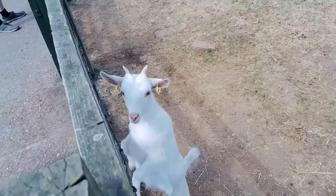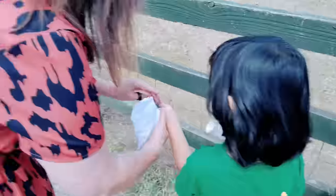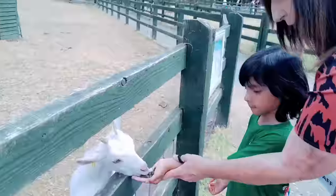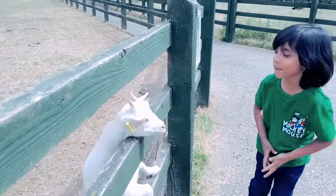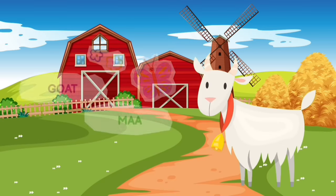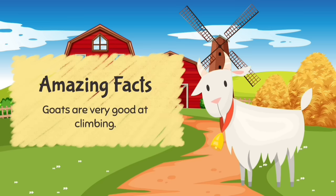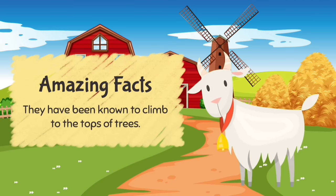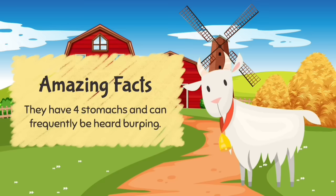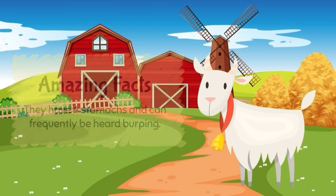Hello. So do you want to feed the goats? Okay, so don't forget to put your hand flat. She's only little. Morning, are you happy? She is happy. Goat. Goat bleat. What sound does it make? It's ma. Ma. Goats are very good at climbing. They have been known to climb to the tops of trees. They have four stomachs and can frequently be heard burping. Funny, isn't it?